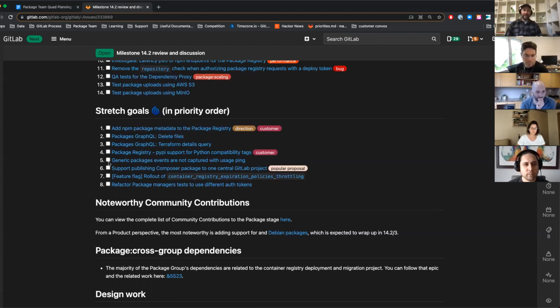This one, the generic packages events are not captured with usage ping. This got delayed from 14.1. This is important because right now we're understating our stage group monthly active users for the stage. It would be awesome to have that, but yeah, definitely performance and scaling comes first.